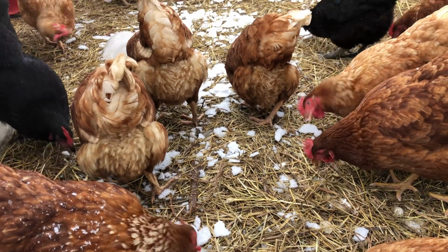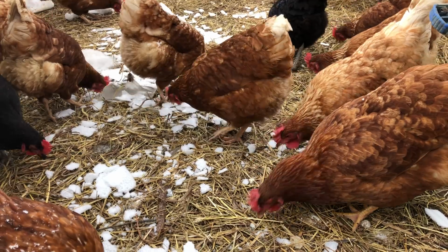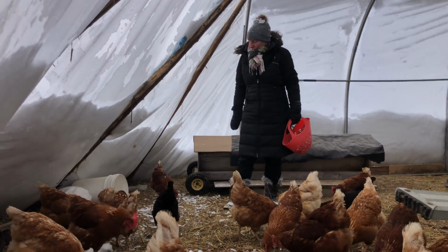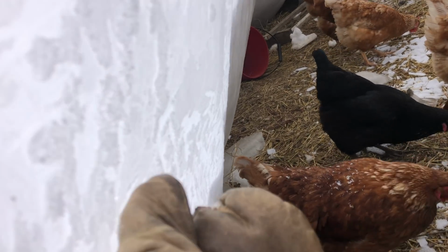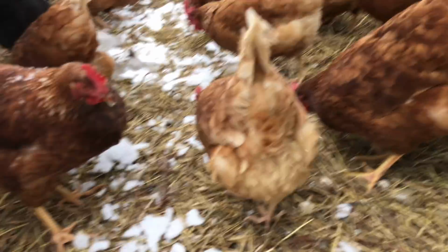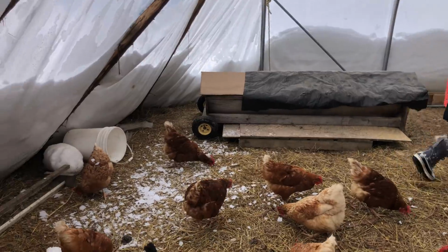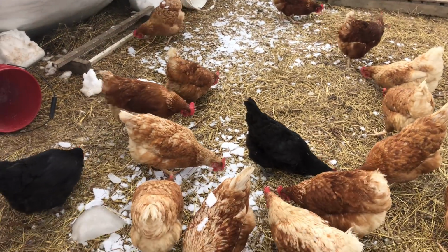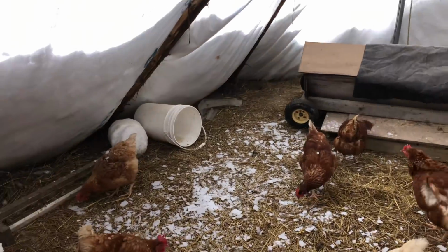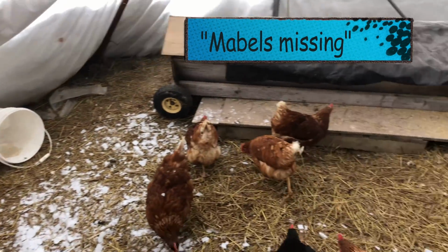See them eating that ice? Look at that, eating up complete pieces. It's really the frost that gathers on the walls of the greenhouse. Looks like they're all here. Nobody's frozen. So it looks like they've had their snow to eat. Mabel's missing. Oh no.